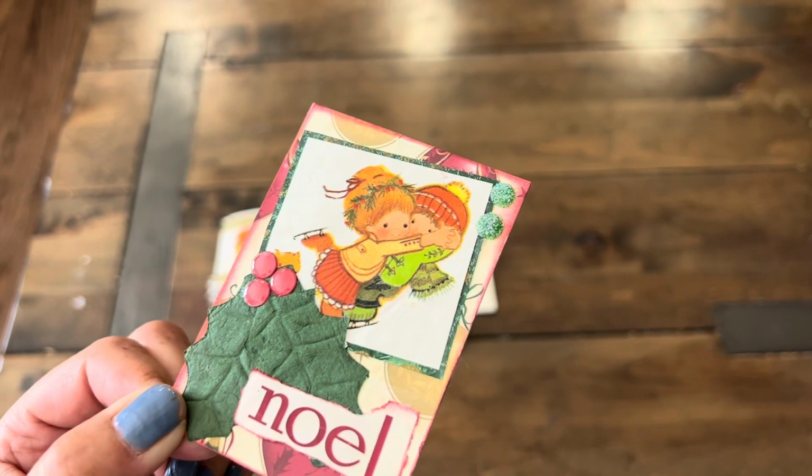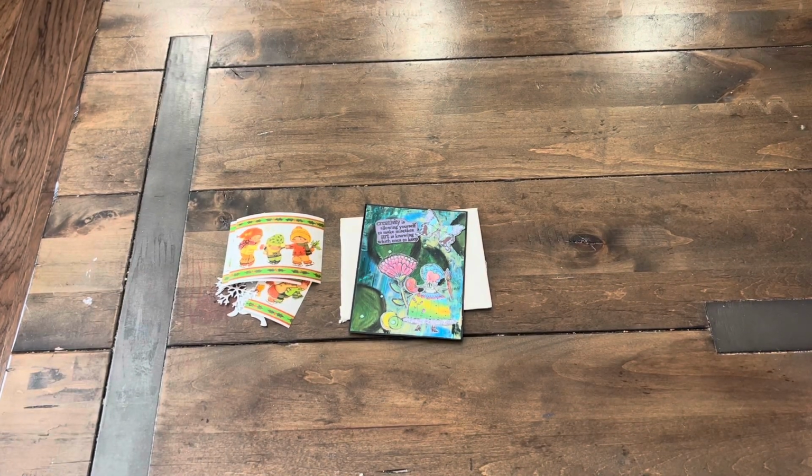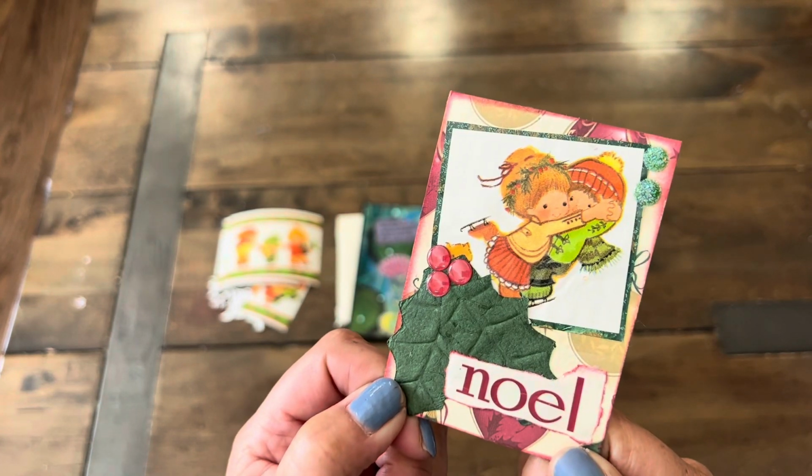Let me see if there's some information in the back real quick. So in the back of her ATC is her YouTube name, Sugar Ray Crafts, and her favorite colors are brown. Her crafty style is any. I love it. Super beautiful. Again, Chelsea, thank you so much for this amazing ATC. I love the Christmas theme here.